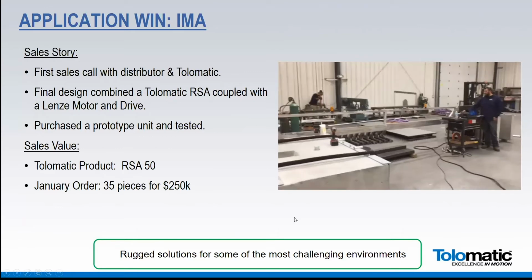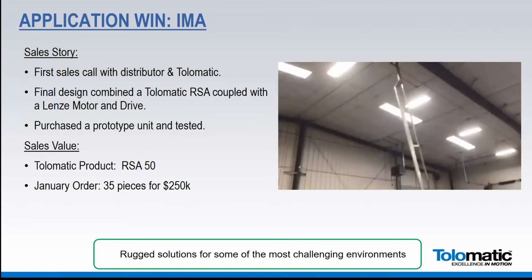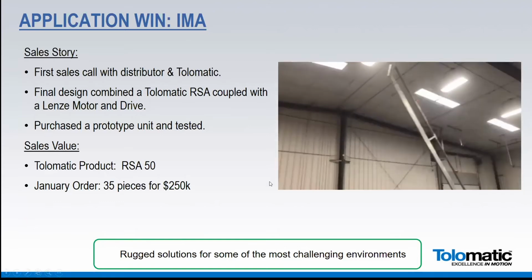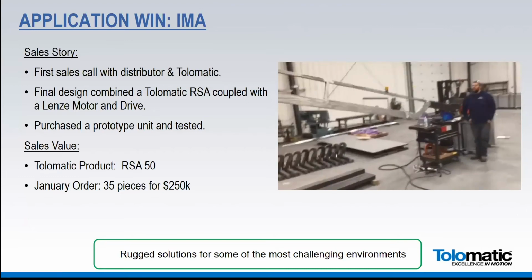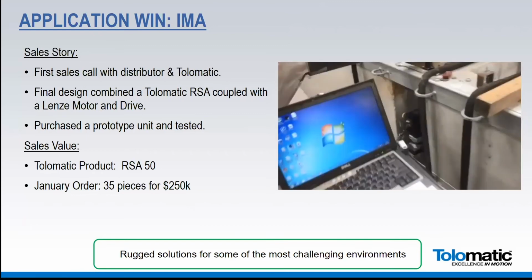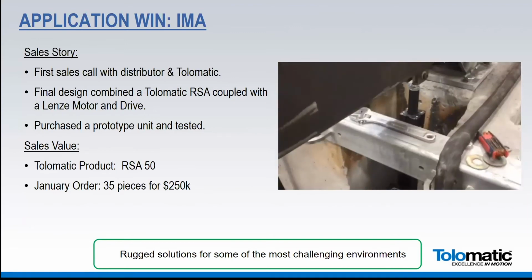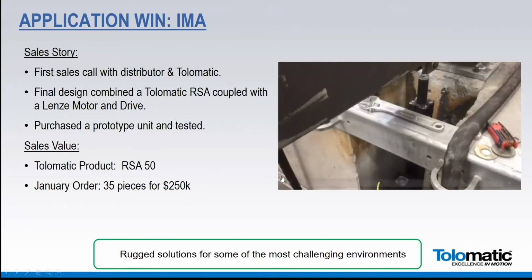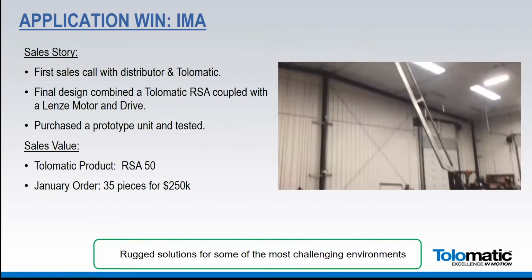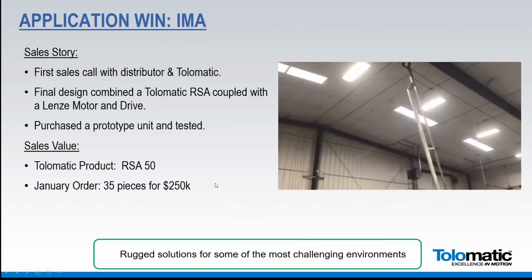So this customer, we've been dealing with this customer for about 3 years now. Me and the distributor made a sales call first, and then we had their specialist come in with myself and internal support from Tolomatic. We coupled it with a Lenze motor and drive, purchased the first prototype and tested it for a good 6 months. And this customer here, again, has probably done upwards of $500,000 with us over the course of the past 2 years. And you can see they have different size gates. They go from a 12-foot gate all the way up to a 26-foot gate. But that's a non-lethal gate there you see. Next slide.